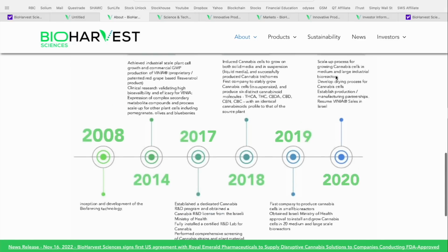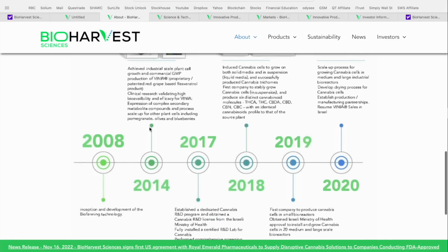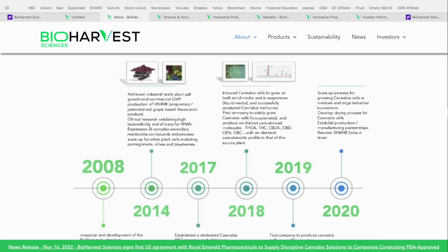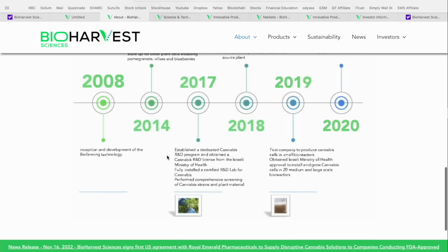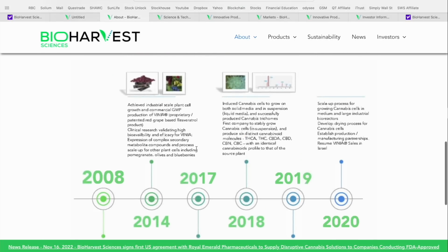Now this timeline here makes reference to some of the milestones we talked on in that history section. In 2014, this is when they achieved that industrial scale plant cell growth and commercial GMP production for the Vinia product. 2017, they established that dedicated cannabis R&D program. 2018, they introduced cannabis cells to grow on both solid media and in suspension. So starting to lab grow those cells that are required for additional research. You can see THCA, THC, CBDA, CBD, CBN, and CBC were all compounds in focus.